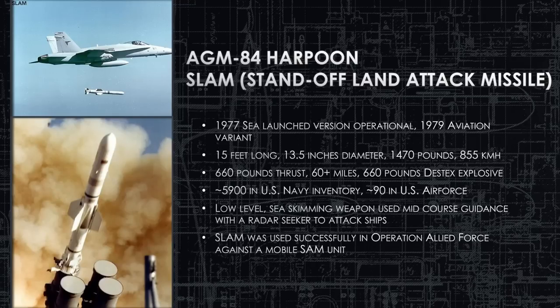Okay, so the AGM-84 Harpoon and the SLAM, Standoff Land Attack Missile. It's able to shoot these. In 1977, the sea launch version was operational, and in 1979, the aviation variant comes along. That's for the AGM-84. It's 15 feet long, 13.5 inches in diameter, and about almost 15,000 pounds, and does 855 kilometers per hour. Produces 660 pounds of thrust, has a range of greater than 60 miles, and that range is variable depending on the type of Harpoon. And for instance, there's an extended range SLAM that goes well over 100 miles.